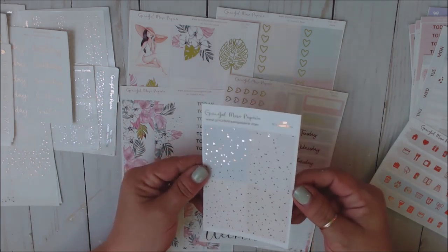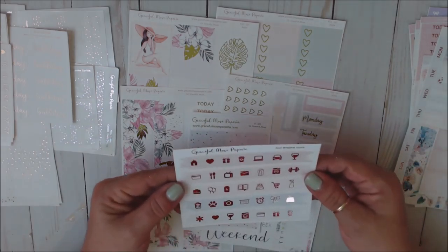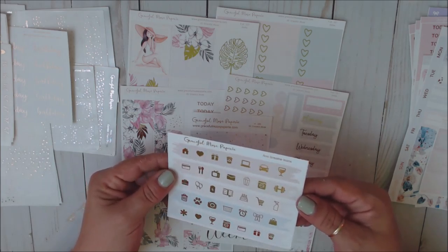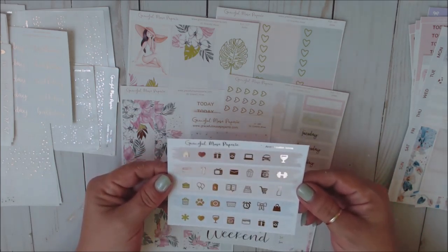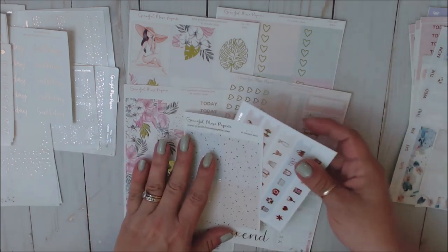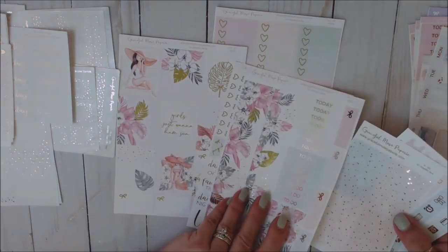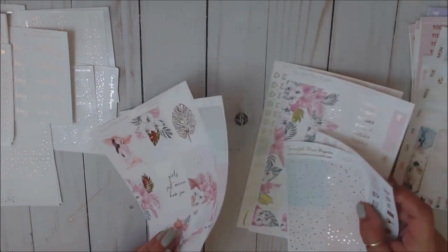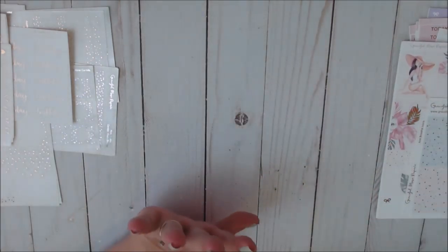Isn't that gorgeous? And then I also got the foiled icon sheet. And she does do the different colorways, which are beautiful. They match the kit so, so well. So that is, again, the Aloha kit. And you guys will not be disappointed. Her stickers are absolutely amazing.